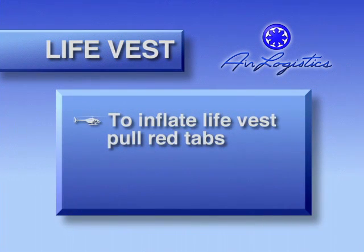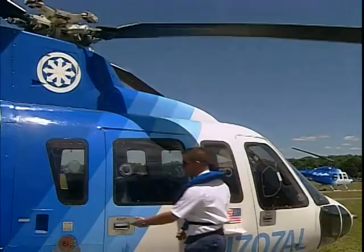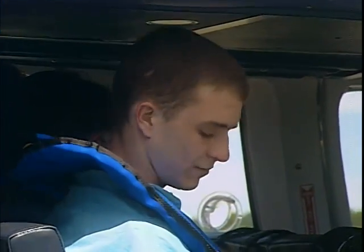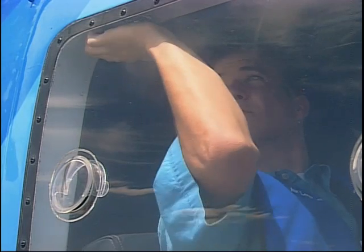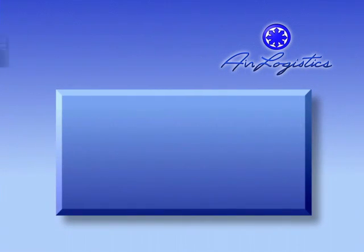If it becomes necessary to inflate your vest, pull on either of the red tabs on the bottom of the vest. Never inflate the life vest inside the helicopter. The passenger door opens from the outside by pulling up on the handle. Make sure that all seat belts are secured inside the cabin before closing the door. To secure the door, push up on the knob behind the passenger seat. Always check that all latches have engaged. Please do not use excessive force to open and close doors.